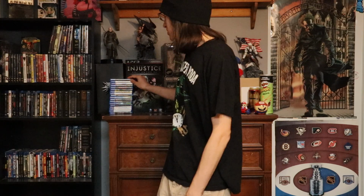But it still plays decently. It still plays good on the console. It looks good. It comes with all the DLC, which is a plus. And the online last time we checked was still active. I'm not 100% on that. So if you're into fighters, it's a good pickup. But it's not the fighter I would recommend for the console.